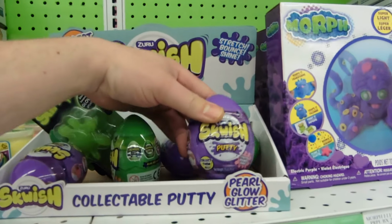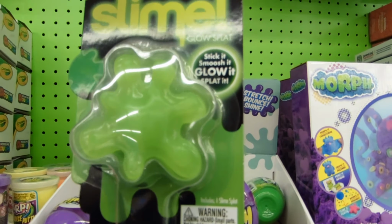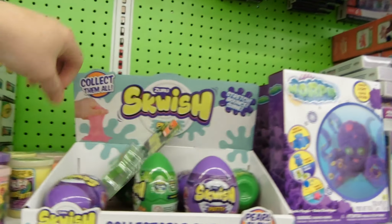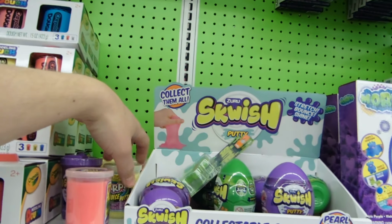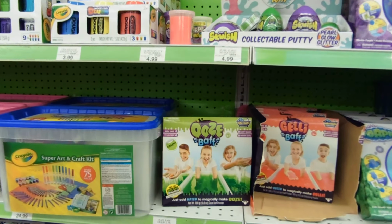Squish putty. Squish. Slime. Stick it, splash it, glow it, splat it. Nickelodeon. Flarp is always fun. Love Flarp. Ooh, Ooze Bath.